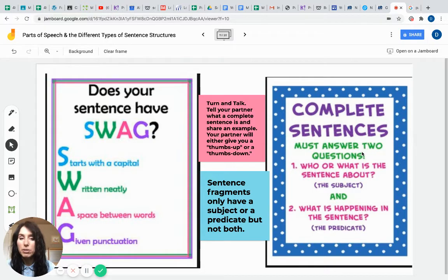So it must answer 2 questions. The who and the what is doing it. The who is the subject. The what that it's doing is the predicate.